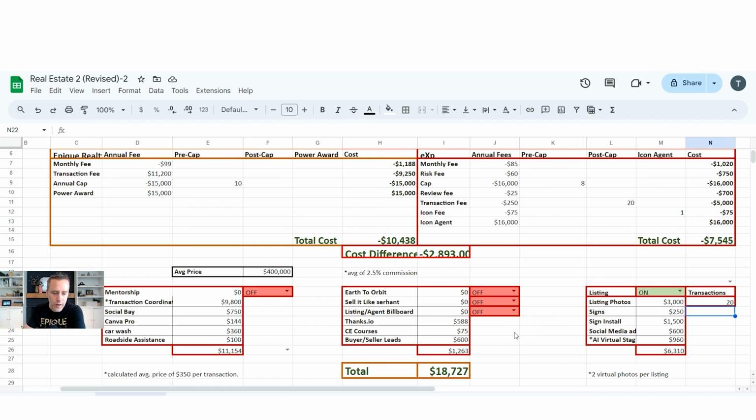math, right? So here again, we got these amounts here. These are kind of a set price that I left here. And we have your transaction coordinator. This keeps going up, right? 350 per transaction, and then these numbers. So here we're at a savings of 18,727. So really, you're making money now. You know, total cost was 10,000. Now you're making about 8,000. Okay, that's not so bad.